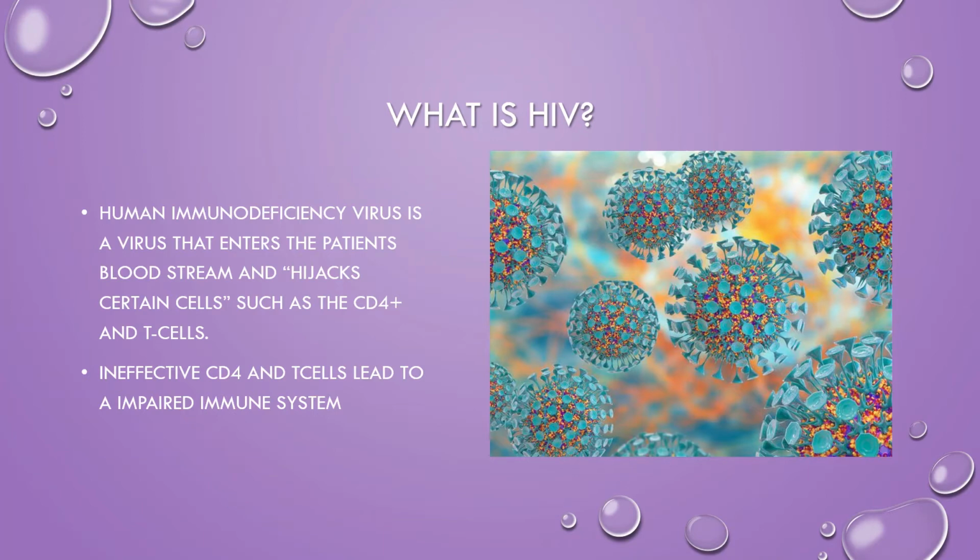What is HIV? HIV is the human immunodeficiency virus that enters the patient's bloodstream and hijacks certain cells, such as CD4 and T cells. HIV hijacks the cells by using its enzymes, such as reverse transcriptase and integrase, to alter the CD4 and T cells' DNA. When the DNA of the host cell is altered, it cannot do its job effectively in the body.